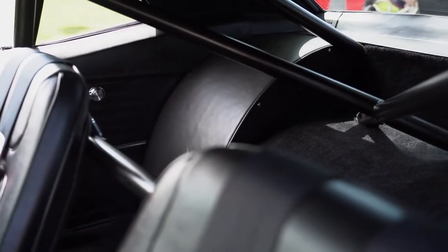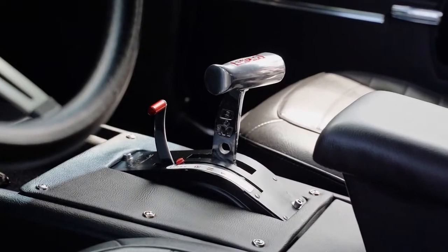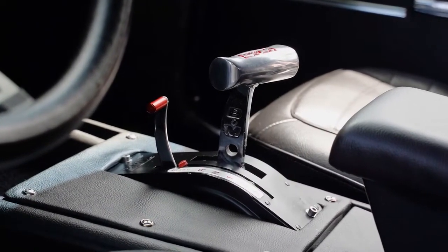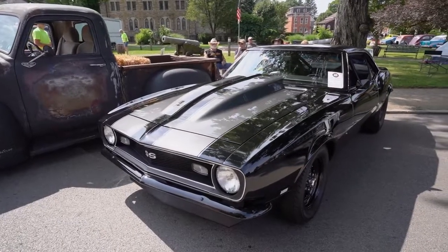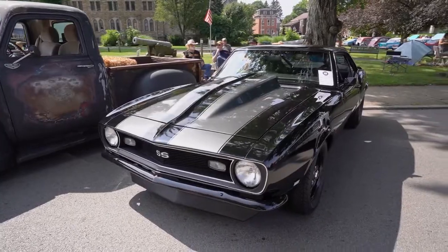Yeah. And for a drag car to do that is impressive because a lot of people just build a drag car, throw it together, and go out. But for this thing to look the way it does is really nicely finished. That's really nice. Thank you so much, Chuck, for letting us check out your car. Yeah, you're welcome. Thank you.